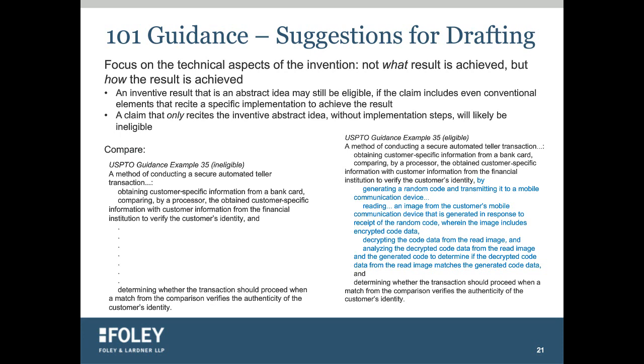Specifically claiming how the result is achieved, rather than just the problem that's to be solved, is enough to actually apply these abstract ideas. One way to look at it is almost if you've got a claim that just recites the solution without the steps to get there, it's almost the same as claiming a problem and saying solve it, but the claim doesn't actually get into the application of how that solution is done.